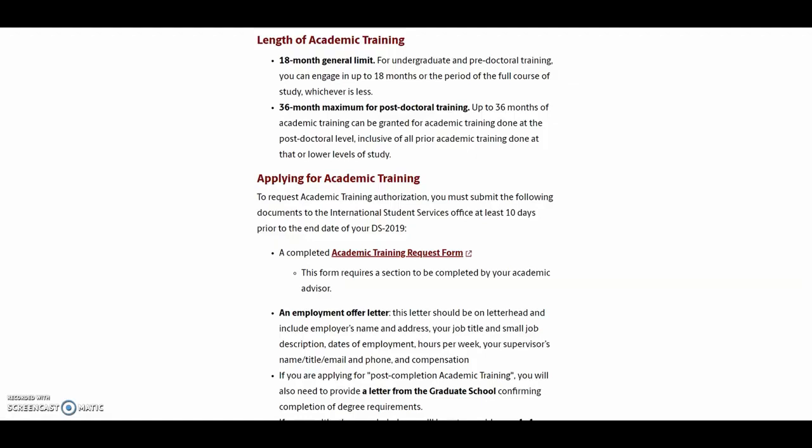If you have a J2 dependent who wishes to work, you will need to make an appointment with an ISS advisor to put together an application. Be sure to read the list of materials to bring with you before your appointment.